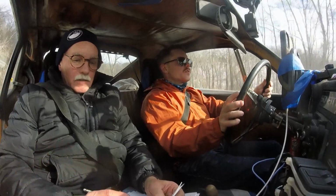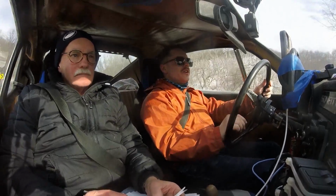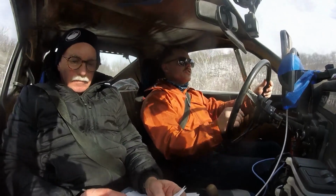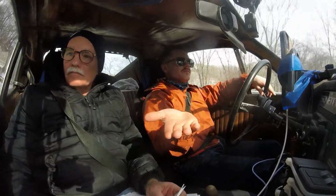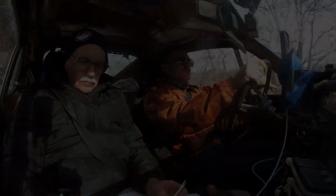Oh, we're supposed to go left on 4 back there. Is that in the town? Yep. Alright, we're gonna turn around again. We're gonna find stage 2 no matter what. Well, figure that out.